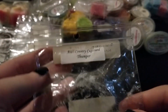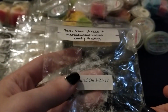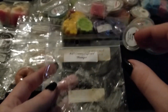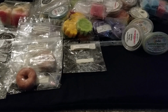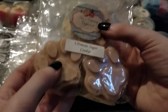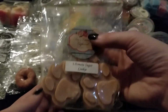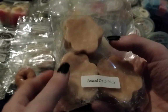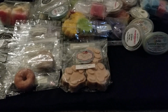So I melted Thumper. This is cherry cream cheese and marshmallow cotton candy frosting. This was like a cough syrup cherry scent to me, so I was not a fan of that one. I melted half of one of these paw prints in my bathroom, an ultimate sugar cookie from Evas. I didn't even give this one a chance in my bedroom because I'm not a big fan of this sugar cookie scent in general. It kind of has a Play-Doh sugar cookie scent.